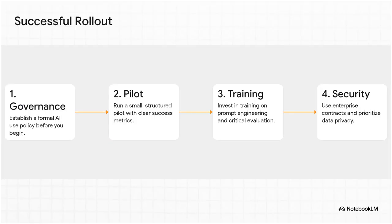So no matter what you choose, here's a simple 4-step playbook for a successful rollout. First, start with governance. You need clear rules of the road before anyone starts using these tools. Second, run a pilot program. Don't go for a big bang. Start small with a structured test and clear metrics for success. Third, invest in training. This isn't just about using the tool, it's about prompt engineering and critical thinking. And finally, underpinning all of it, security. Always make sure your data and your IP are protected with enterprise-level contracts.